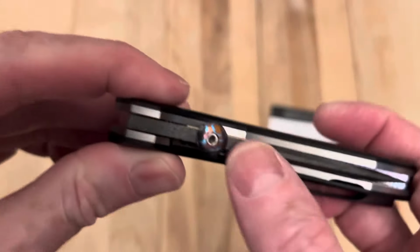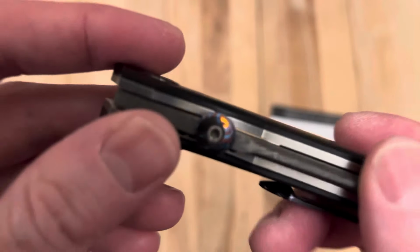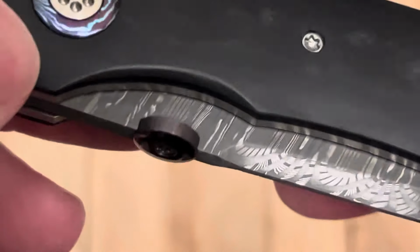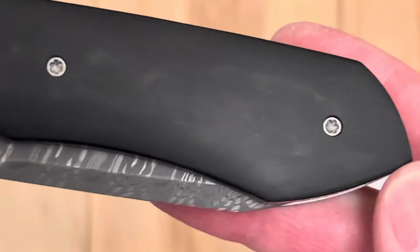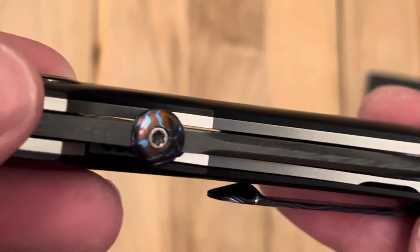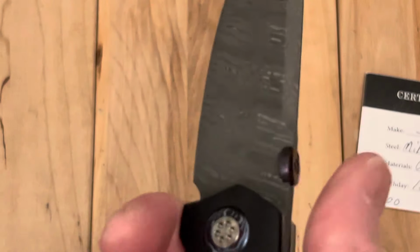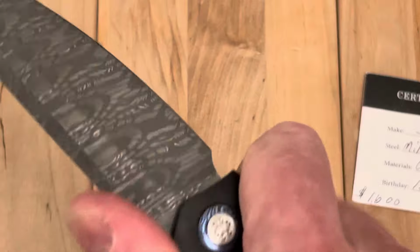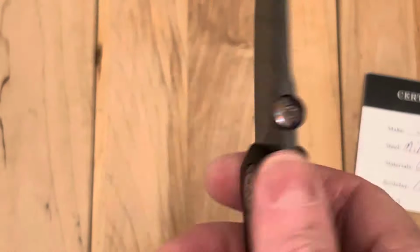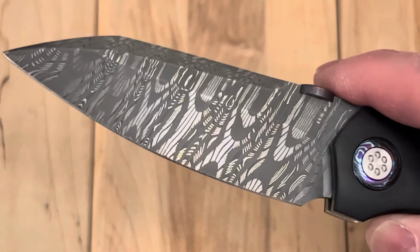But I don't know. Look at this crazy thumb disc made out of Micarta. Just every detail on this thing. What a beautiful knife. This guy makes such good knives. Man, that position feels awesome. That thumb disc just gives you a little purchase on there that makes you feel so confident. That's sweet. God, that fire clone Damascus.